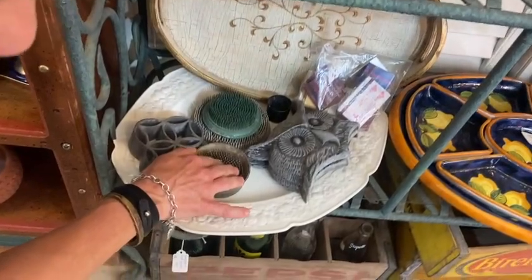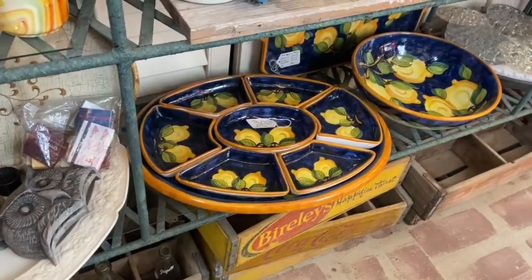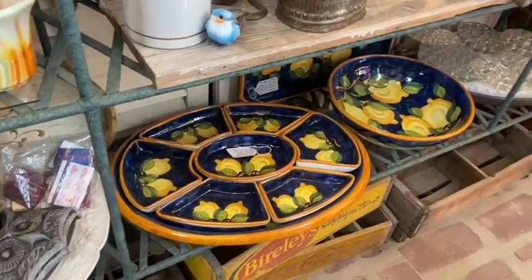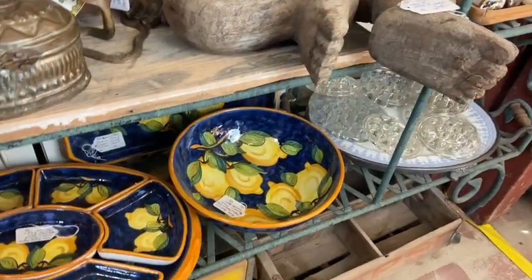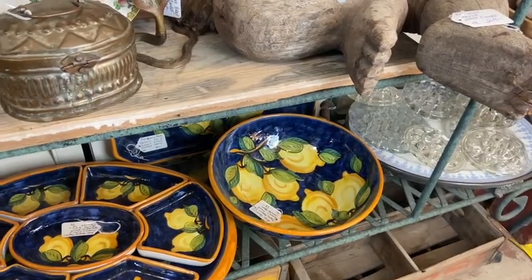Our flower frogs, of course. And then these are from Italy, no? They're from Italy. Okay. So very popular. But lemon theme, which is so popular for Italy. But I love that color and just very nicely done. And available here at Brick and Barn.